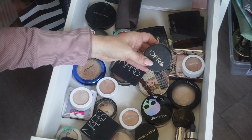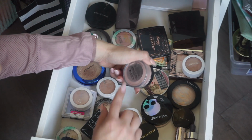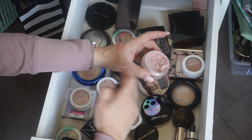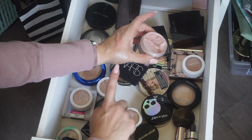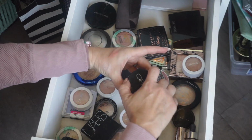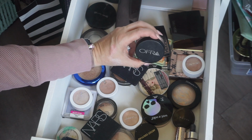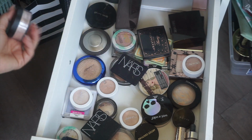You know what? Let's use this Ofra Cosmetics. I don't even know if this is still for sale anymore. This is the Pink Sapphire. It's a loose highlighter, and I've always loved this so much. Oh, I hope this is in frame. It's so beautiful. So I'm going to use this this week. We're going to go for some spring colorful vibes this week, because that's a pinky highlighter. So Pink Sapphire by Ofra is what I'm going to pick for my highlighter, and I think that's it.